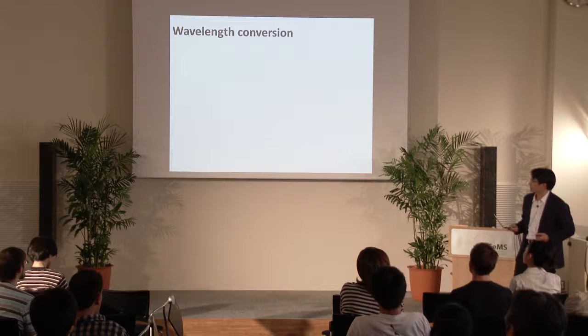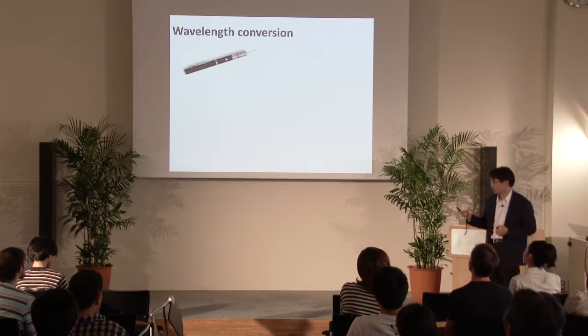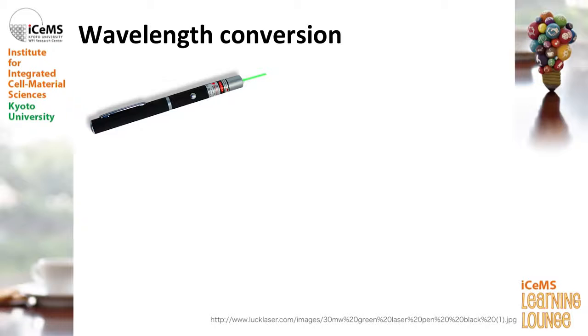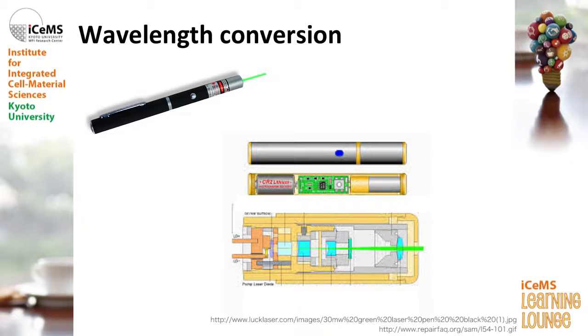And before going to my setup, I would explain the different devices to generate the terahertz wave. You are very familiar with, actually I'm using, the laser pointer. And if you break down this laser pointer, you can see it like this. The important point is just three components.